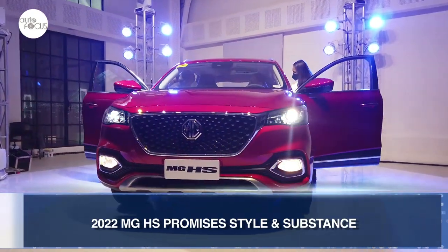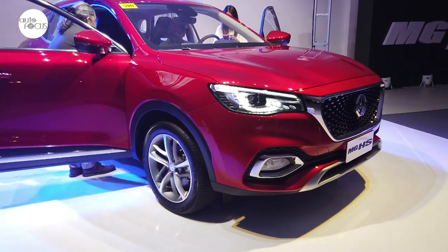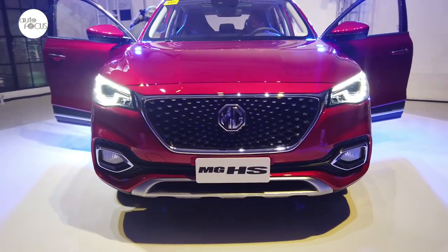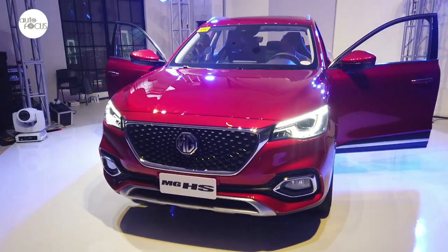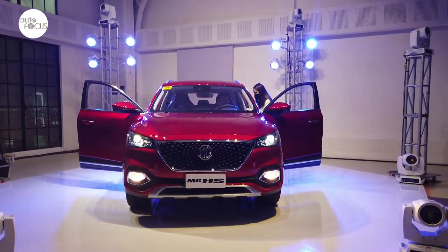British heritage. We were very happy with the reception with our first MG ZS and then the MG RX-5. And this opportunity with the MG HS expands the choices of our MG buyers to be able to get again another well-equipped model, a very exciting, young-looking, dynamic SUV with very good specs and yet very affordable positioning.